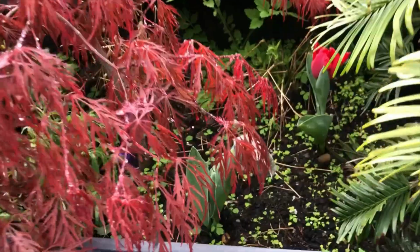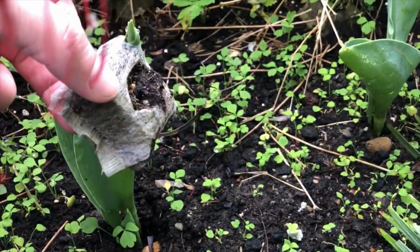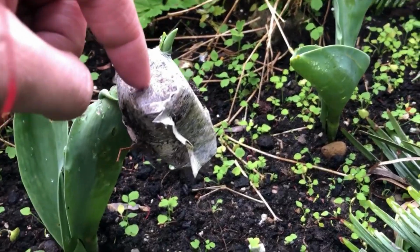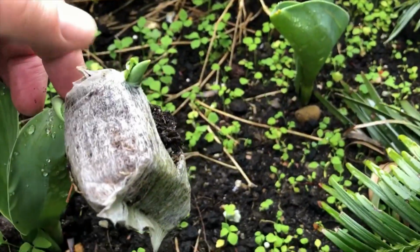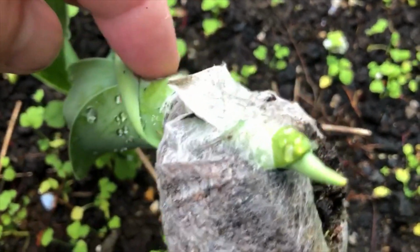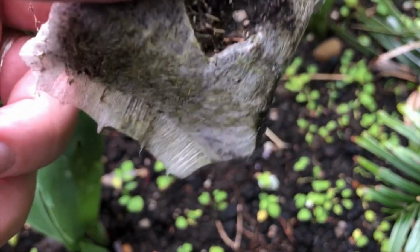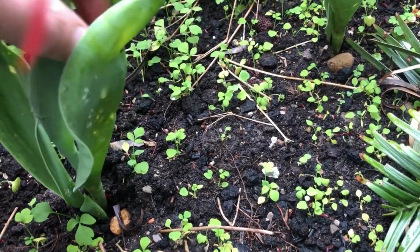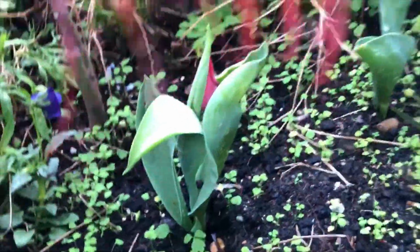Oh, look at that! That's funny, isn't it? I bought some plug plants last year in these sort of compostable little plugs. And what's this? A tulip or something has decided to grow through it. How on earth has that pierced all its way through? You'd think as it was growing, it would just push this away, but it's actually gone all the way through there. Look, which blows my mind. So let's unwrap this, and yes, there's a flower inside. Hopefully that'll do its thing now.